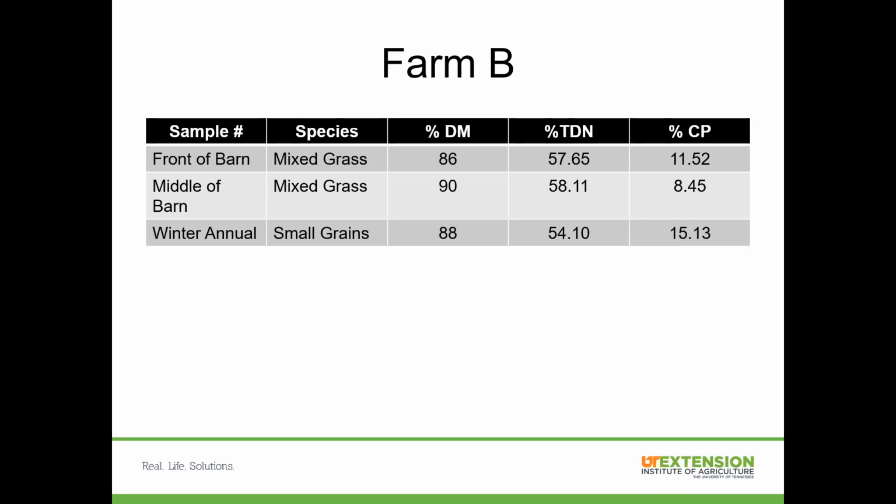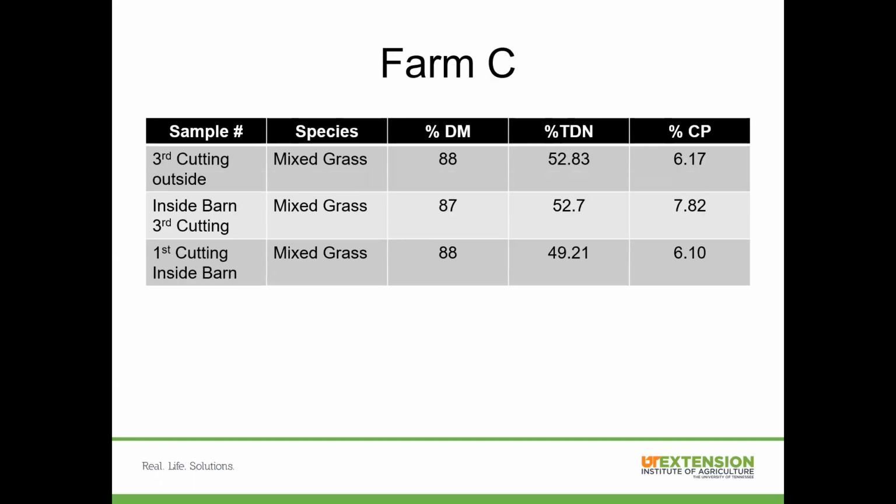But actually, the sample in the middle of the barn has plenty of energy, but it's the protein that's lacking. It's a decent sample, but still we're going to see that it's going to need some supplementation. But the point here that you can see is how if you're feeding the front of the barn and all of a sudden you transition into that hay in the middle of the barn, if we don't do any supplementation, we can see where we start getting into some issues.